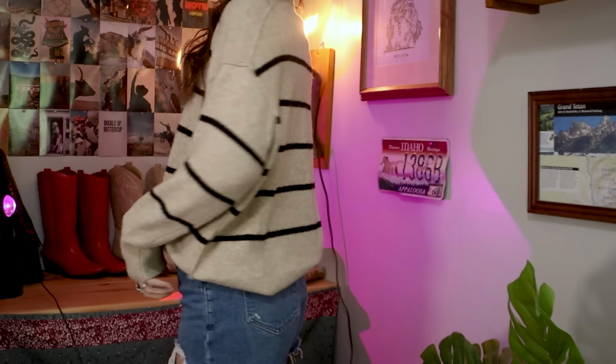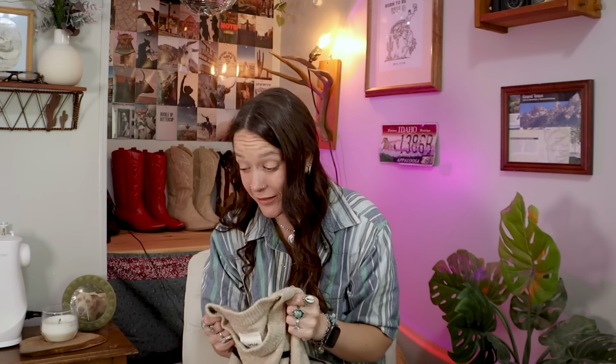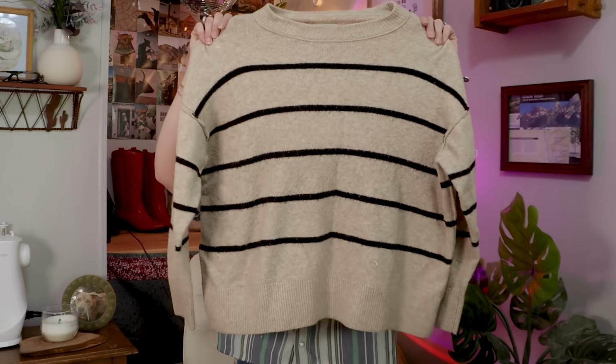We have options. I tend to be more of a hoodie person in the fall or winter, but I really want to be a sweater girl. So it's really just about finding one that's soft, and these are soft. So I am hopeful. Another sweater in July, because that's just what we need.